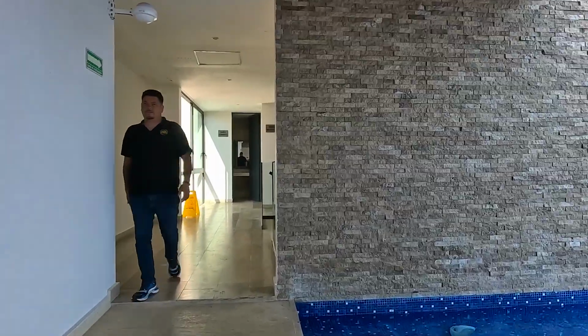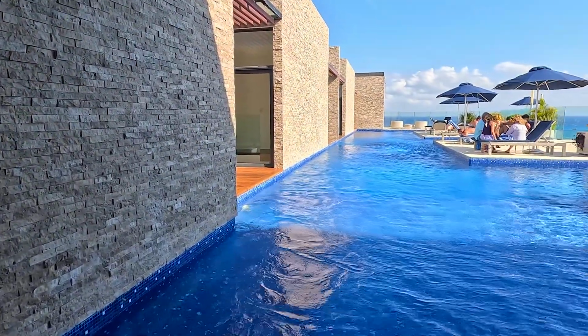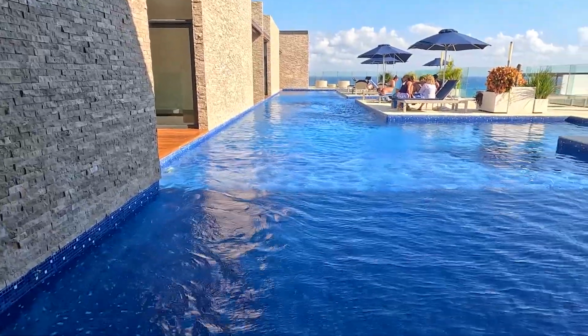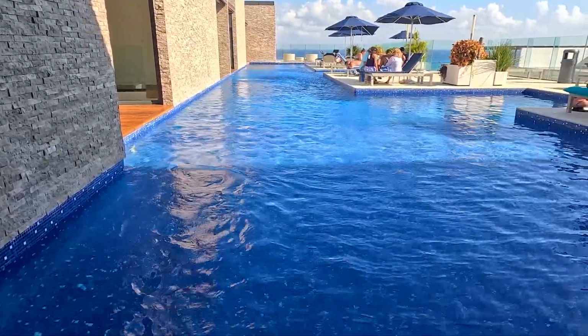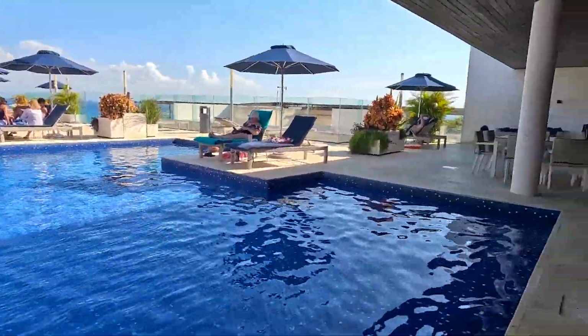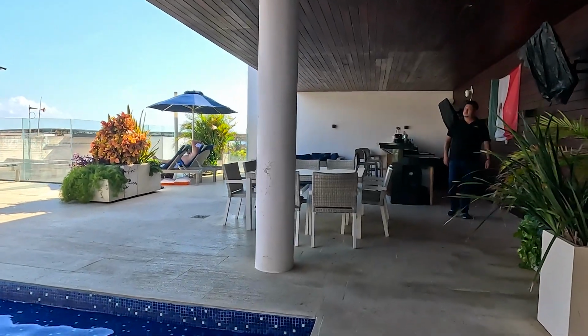So I'm just going to give you some length of the pool views here. We've also got 3 or 4 condos that exit right out to the pool there, and they are really nice condo options to have. You'll see people sitting there, and you can just fall into the water and go for a little swim if you want at any time.